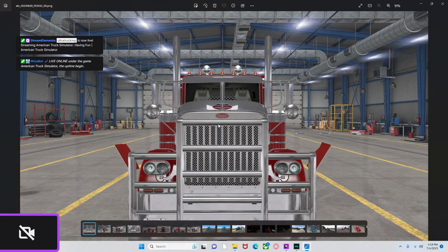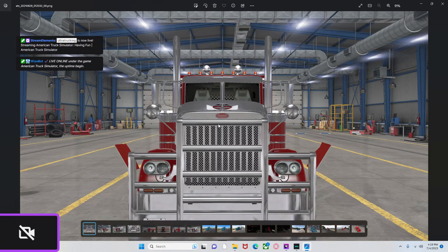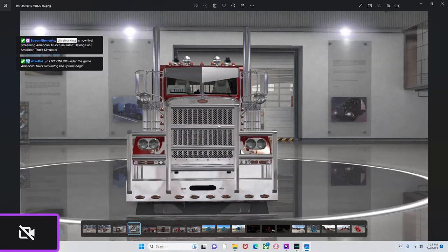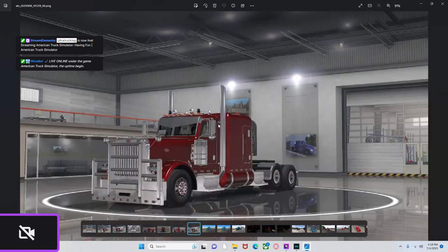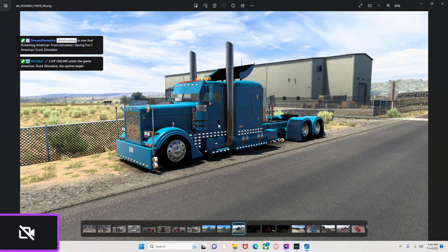So this was my first truck I used in American Truck. It was a default truck, Peterbilt 379, flat top with some red and chrome, and a default old drop deck lowboy. Super cool. The truck was pretty quick too, so that's one of my favorites. And then this one was when I first got Viper's 379, now known as the Haterbilt. This was my truck of choice.